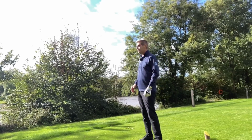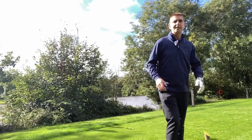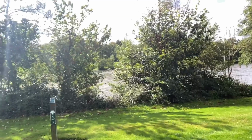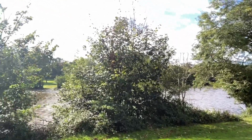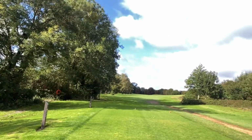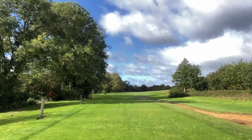There's a little plateau to the fairway which gives you a challenging tee shot, but really beautiful here by the lake. I mean, definitely one of the features of Southwick Park is how we play around this really beautiful fishing lake. So 14, dead straight, but it's got some interesting parts to it, so let's crack on.